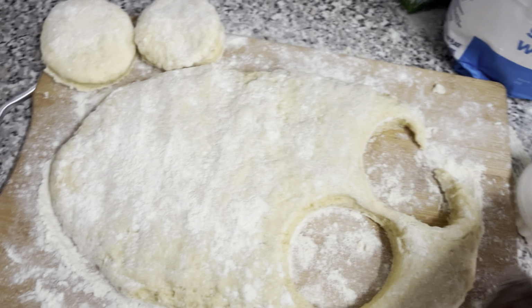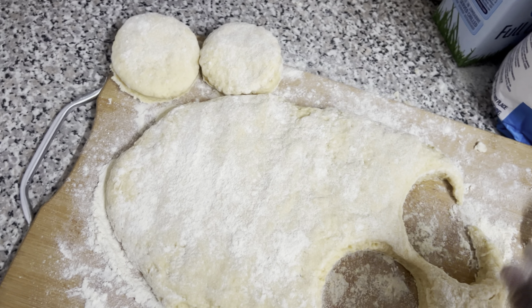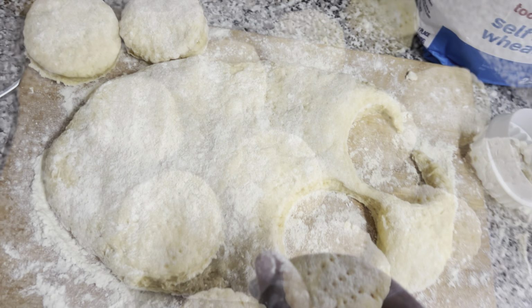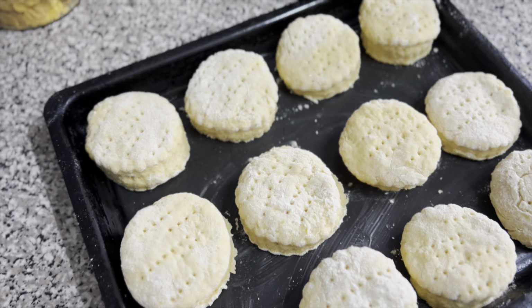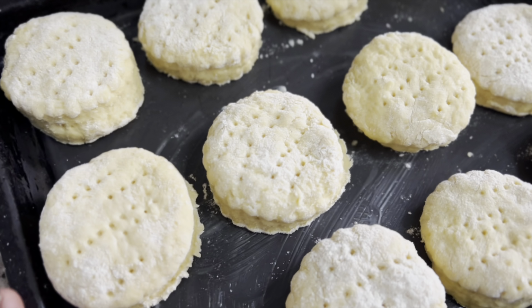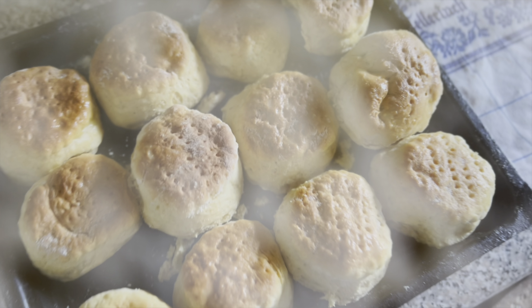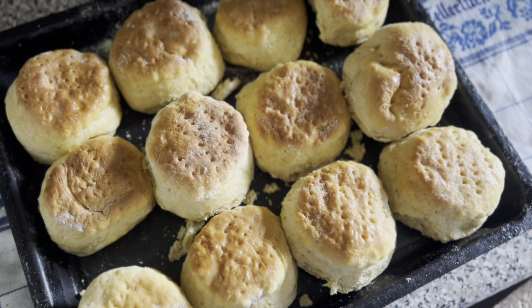But yeah, so you continue to do that process. You cut here, you cut here, you cut, and then when you're done, you mix again the dough, you lay it flat, and then you cut again. This is what our scones are looking like before baking them. I obviously had to oil the tray so that they don't stick to the bottom or the sides of the tray. So yeah, this is how the scones turned out.